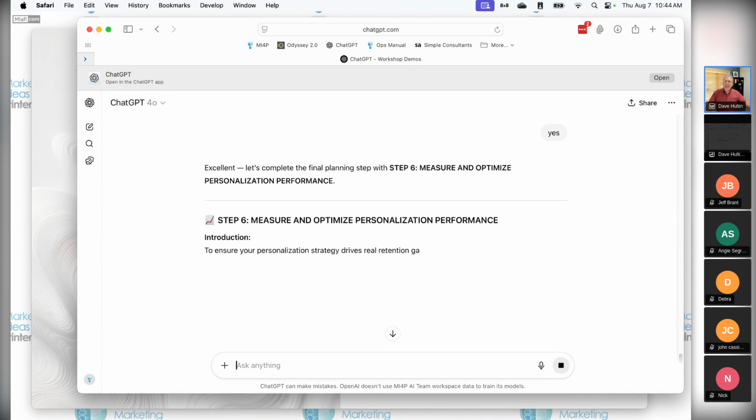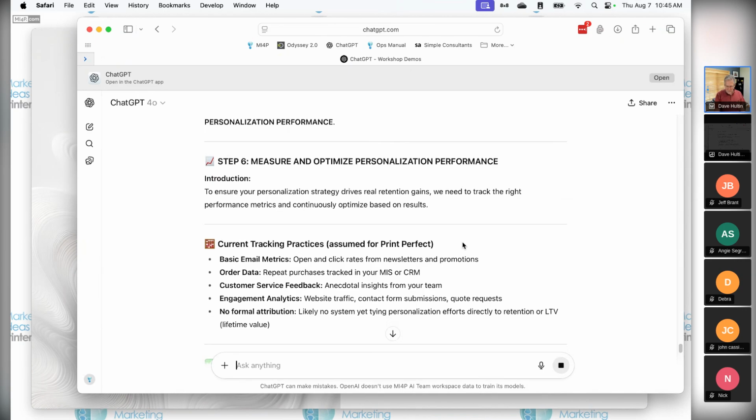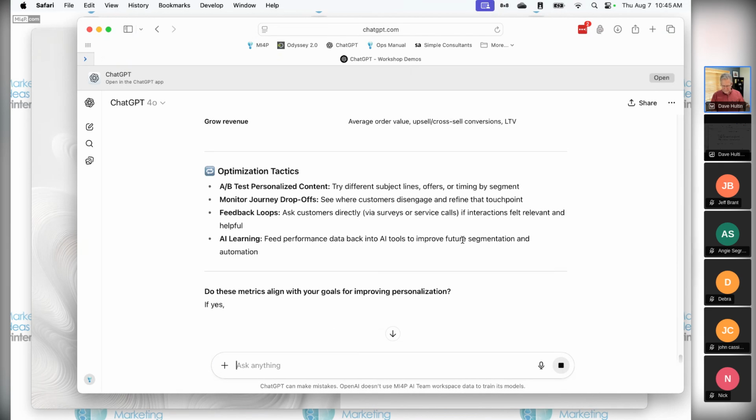And at the risk of sounding like a broken record, remember, this is where you can fine-tune the process by saying, nope, let's not do that, or what about this? You can continue to fine-tune that. And AI is going to work with whatever information we give it.